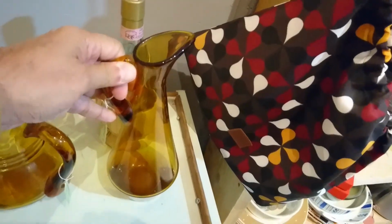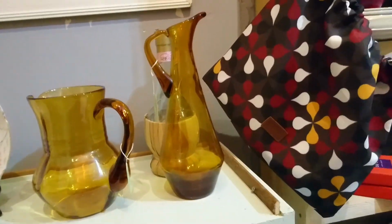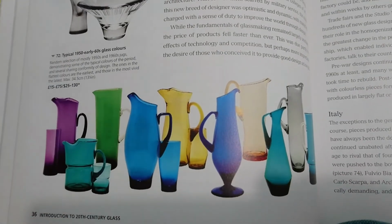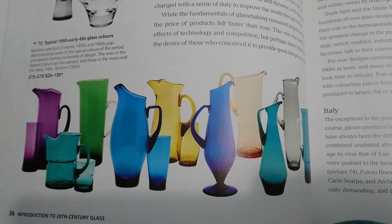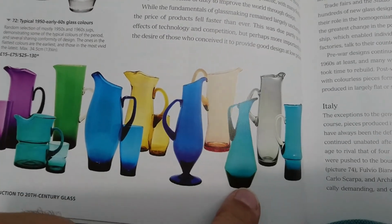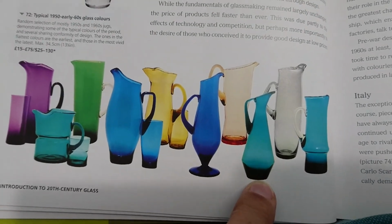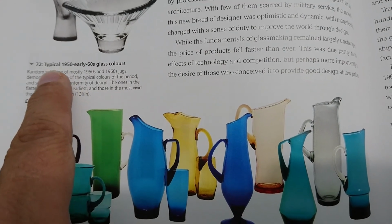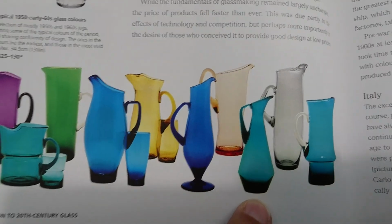I might have a quick punt through my box. If I just get down, get a good angle on it. Yeah, because it is a distinctive shape. So the book I'm looking at here is Miller's 20th Century Glass by Andy McConnell. And yeah, I knew I'd seen that jug. And here it is. And the answer is, I'm no wiser, because they're apparently typical jugs. So yeah, it's a typical jug.